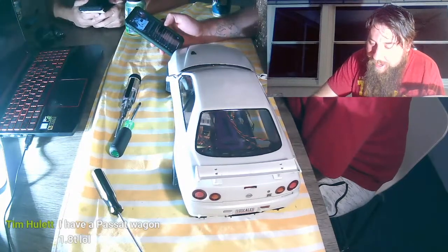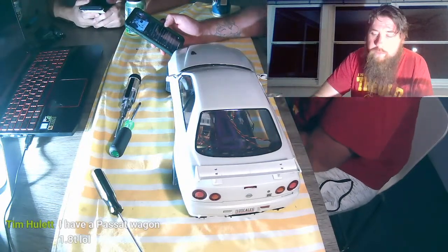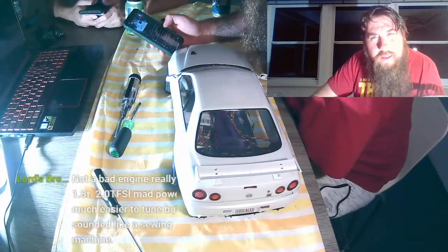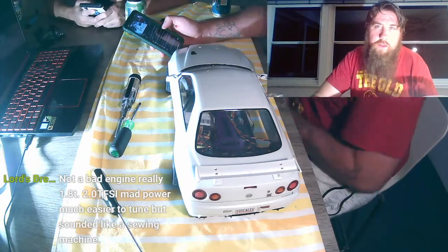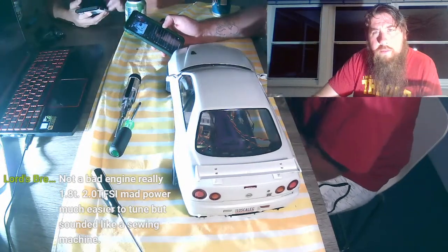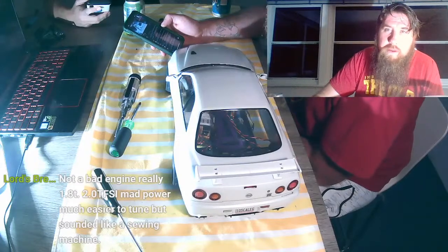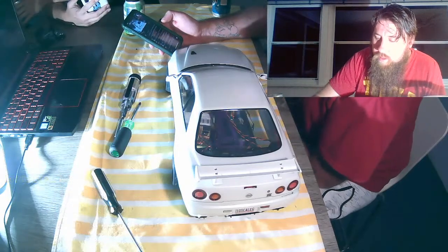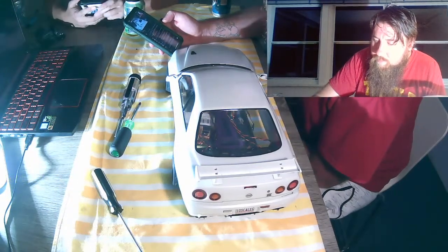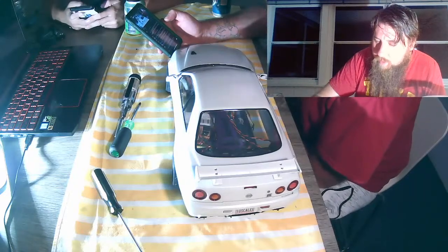The receiver and transmitter are bound. How do you calibrate with no menu or set button? That is a good question. I can't remember right offhand, honestly. You'd have to look it up in the manual. If it's a brushed, if it's the Mega, I wouldn't worry about programming it, man. I just plug it in and go. Programming is more for brushless systems, things like that.